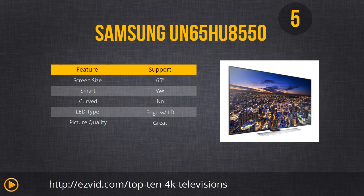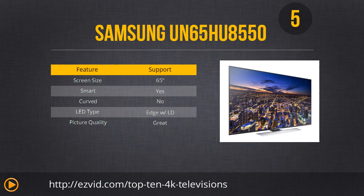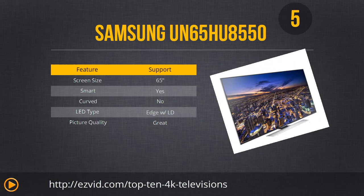At number 5, we have another Samsung. This is the 8550 series 4K TV. This one comes in at 65 inches, but it is completely flat, no curvature, which is actually better if you have a room with a lot of glare because curves tend to accentuate the glare a lot. So if you're in a room with a lot of lighting, you may want to check this one out instead.